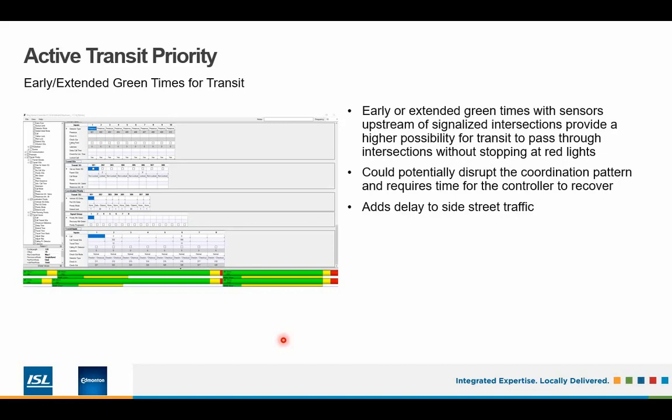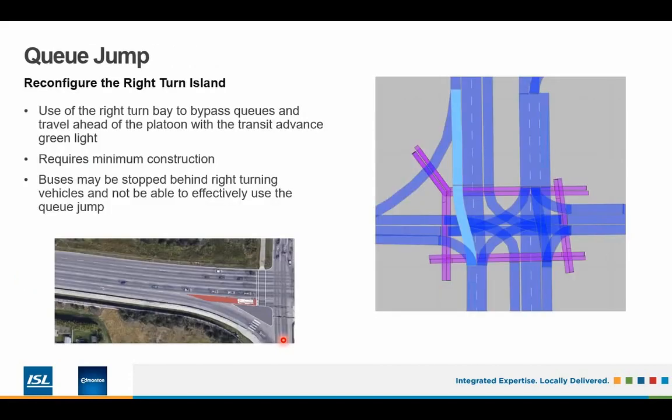So this was done to the timing plans, and to know about active transit priorities is that these can basically potentially disrupt the coordination between the signals, and it takes time for the controllers to get back to coordination. And they add delay to the side streets as an effect.